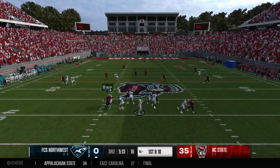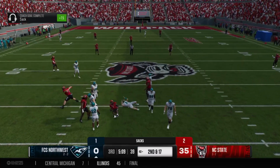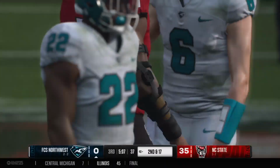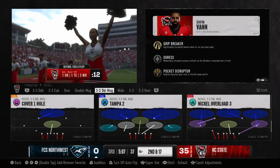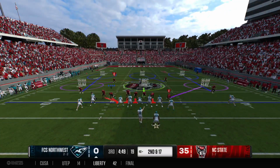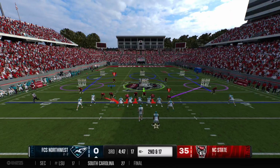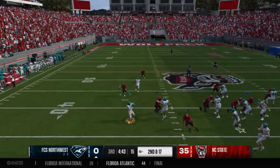Looking to go up top on first down. They're bringing heat. And that pressure just engulfed him. A sack for this defense. And nice answer by this defense. You give up a big play, you go take a big play. Sometimes you get down on yourselves and one play turns to two. Nice job by this defense getting a sack, creating some momentum.